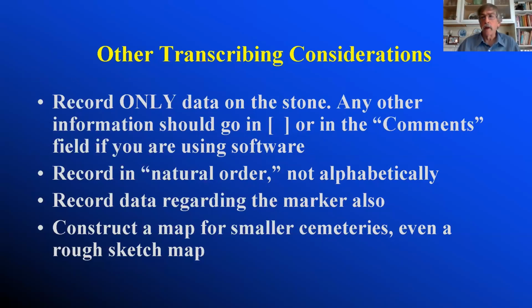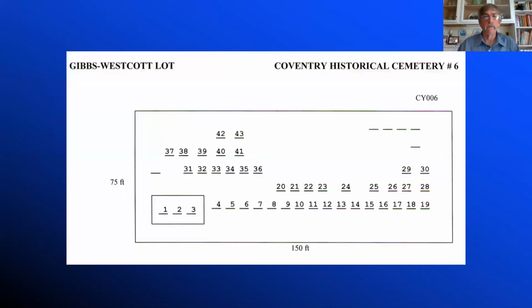For smaller cemeteries, you should construct a burial plot map, even if it's a rough sketch. So here's an example, and this is one I just created in Microsoft Word. It's not perfect to scale, but it shows the burial order. It shows that there's a separate enclosure for 3 of the people. It shows that there are unmarked burials. It assigns a number to each burial, which then keys to the transcription.